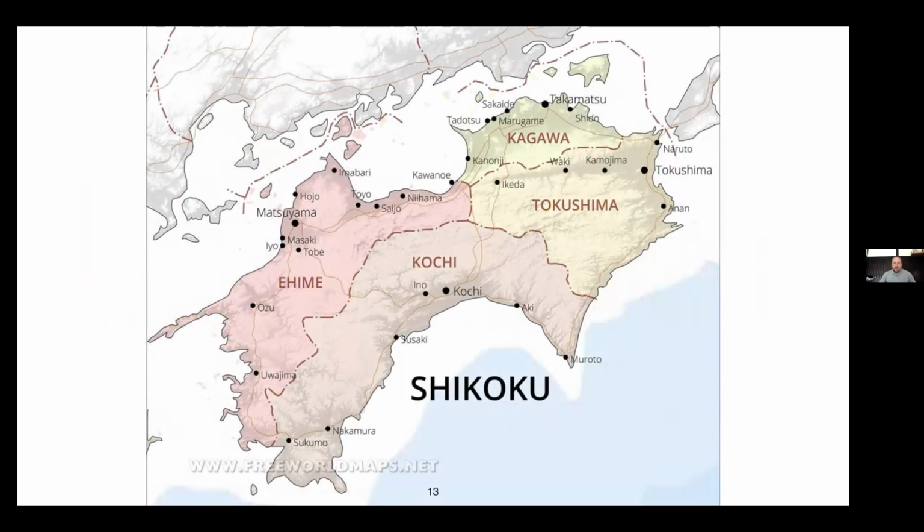So Shikoku is the smallest of Japan's 4 main islands. It's got a population of roughly 3.6 million. The largest city being Matsuyama, which is on the northwest coast there on the inland sea, has a population of just over 500,000. And it's divided now into 4 prefectures. So modern day Tokushima on the right-hand side in yellow is where we start our tour. Previously, it was known as Awa. And then heading south, we find Kochi Prefecture, which used to be called the Tosa domain. Beside that is Ehime Prefecture, which used to be called Iyo. And the smallest of the 4, Kagawa, was previously referred to as Sanuki.